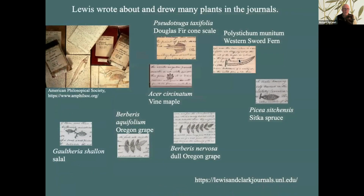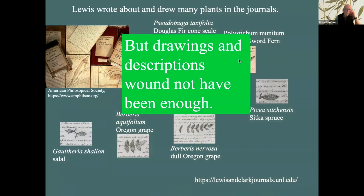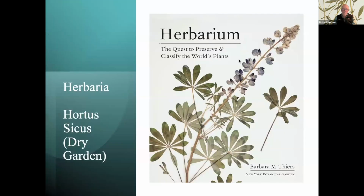Lewis also drew a lot of little pictures in the margins, but that wasn't going to be enough. Drawings and descriptions would not have been enough. So he was directed to collect the plants and make what's called an herbarium. This is the cover of a book by Barbara Thiers, of the New York Botanical Garden. It's a great, beautiful book, and Lewis and Clark is mentioned in it, but also the other people who were responsible for our preserving plants for scientific study.